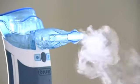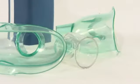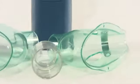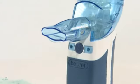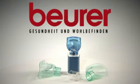The mouthpiece and mask, available in children or adult sizes, as well as a handy protective case and an adapter, are all included. The IH50 by Boira, the compact and practical nebulizer that's perfect for home and travel.